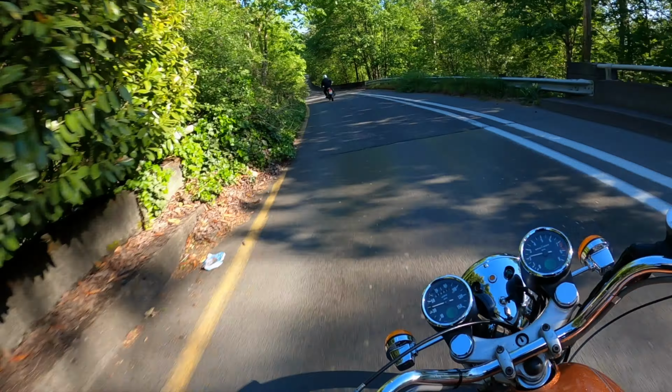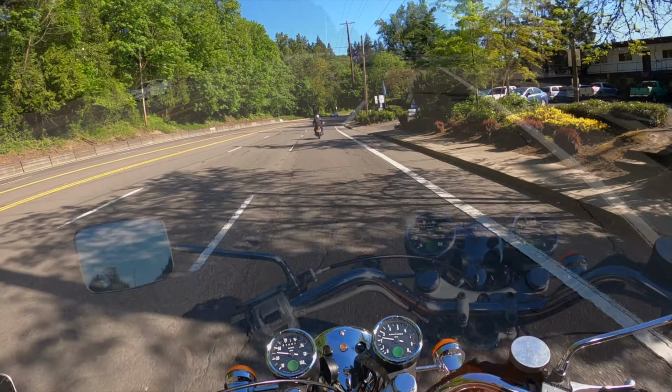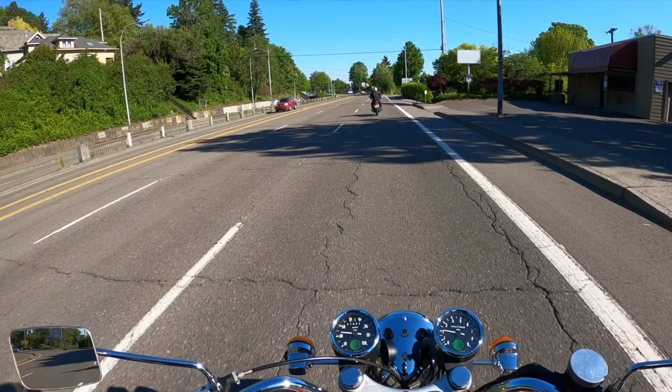This bike needs a good ride out in the country. I can't wait. We're going to do a longer ride very soon, hopefully. Dust the cobwebs off these bikes. Oh, what a day. Just a fantastic day. Bone shaker.